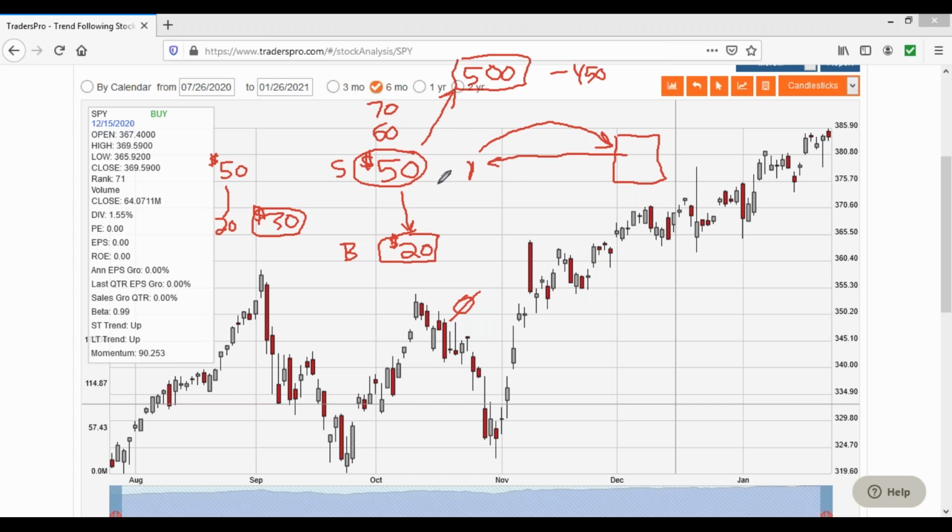Now, that's very important to understand, that difference between buying and shorting, because people that are shorting, if that stock goes up, they have to get out. Now, remember, how do they get out? They sold first, so they've got to buy it back. They've got to buy it back at $60 to close out that short position.